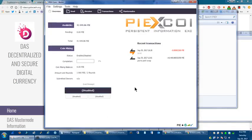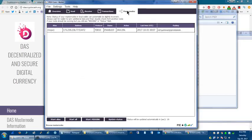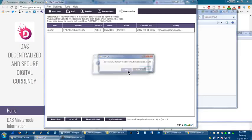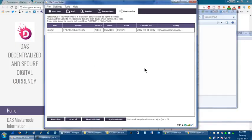Then restart the wallet. Then you're going to go under Masternodes and click on Start Missing. So now you're at the Masternodes tab, which is really cool. Then you click on Start Missing. Then you get, are you sure you want to start the missing masternode? You click yes. Bam, successfully started 0 masternodes, failed to start 0, total 0. Because it's already started. If it wasn't started, then it will say missing. Then you'll get that information as far as started, enabled. It's supposed to say enabled. This is when you know you're in great shape because it says enabled.